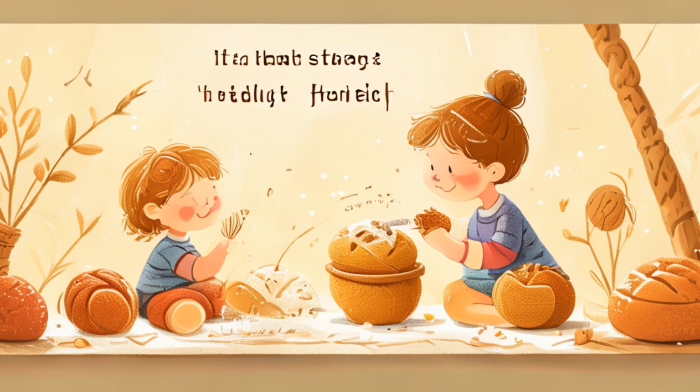"It all starts with the flour," Tom began, "the foundation of our bread. The type of flour, its quality, and how it's milled can greatly affect the taste and texture."